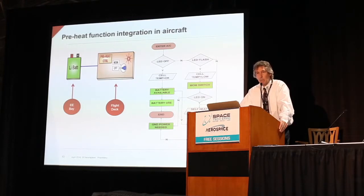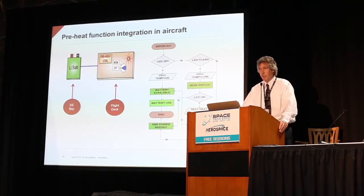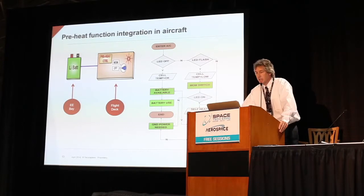How does it work? Essentially, if the crew comes onto the aircraft and the aircraft is at some temperature that's considered cold, usually the crew might have to have taken that battery off the plane the day before and keep it in a warm environment, especially for business jets. That threshold of temperature ranges differently for each application. It can be minus 17, minus 20, minus 22. That's not necessary anymore with this type of battery.